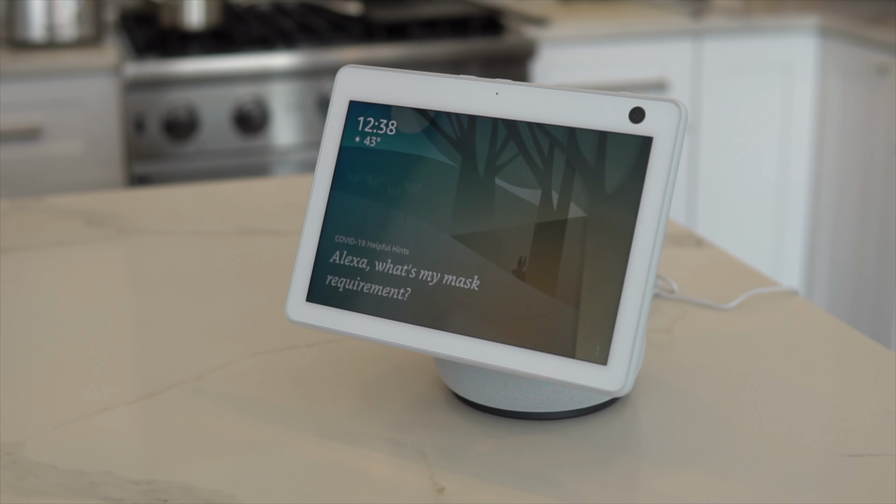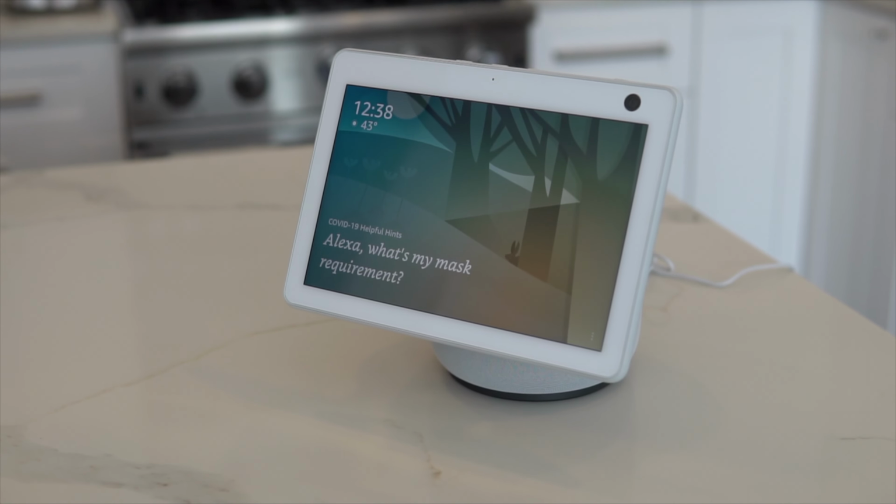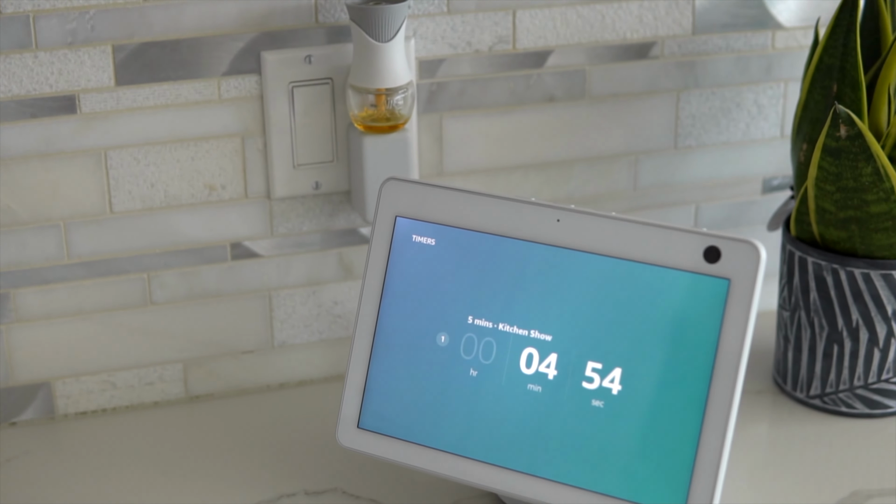The swiveling screen by design is a good idea in my opinion, but it is flawed in implementation. If you have all activities selected, it will immediately swivel towards you as soon as you start a command, and then it will follow you until the interaction or activity is over, or until you say, Alexa, stop following. There are 2 main flaws that I have detected with the implementation.